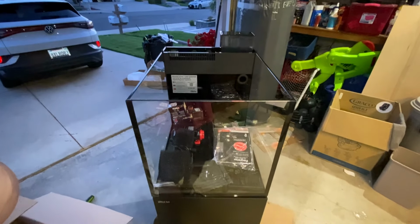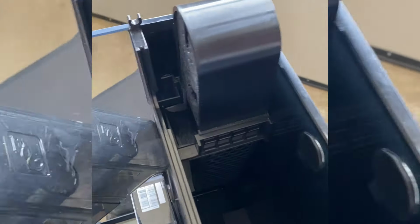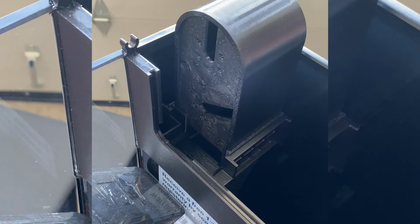Totally tricked out, including a roller mat, some filtration gadgets, and a totally unique aquascape that is going to be mind-blowing. This is actually going to be a new theme on this channel. I'm going to go ahead and keep buying tanks, but my wife won't let me have any more, so I'm going to donate them or give them away to people on this channel.